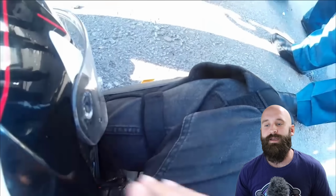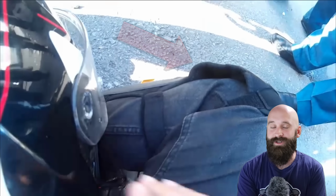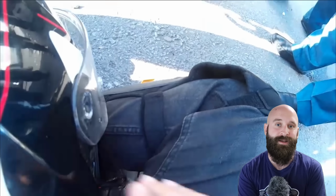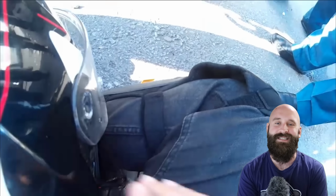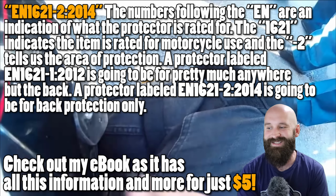And this is another thing: if you're not wearing full proper gear, at least have something for impact resistance. This is going to be knee and shin armor. Make sure it's CE rated for motorcycling, not bicycling. There's a bunch of stuff out there that says CE rated, but make sure you get the appropriate numbers. I believe it's 1621, so you want to check that out. I'll have it pop on the screen. But he's wearing just regular jeans. Now that's not going to hold up in a crash when it comes to abrasion resistance. So be aware of that.